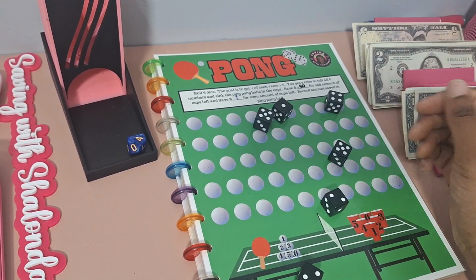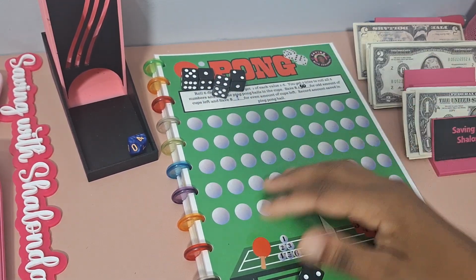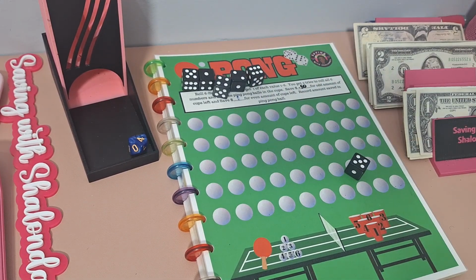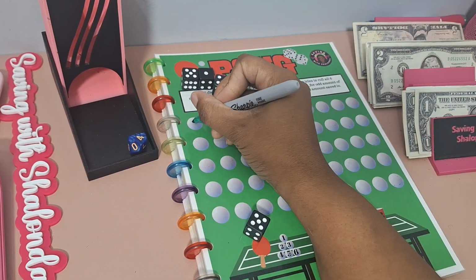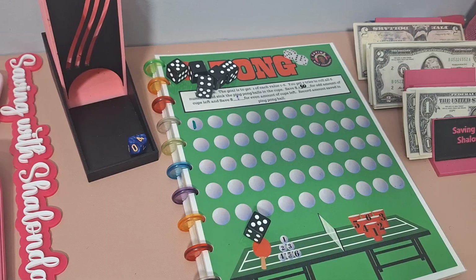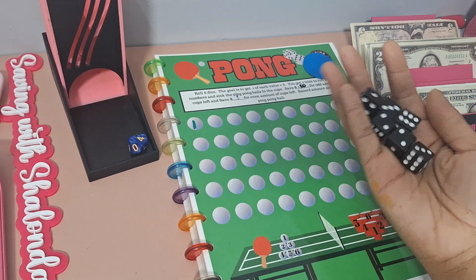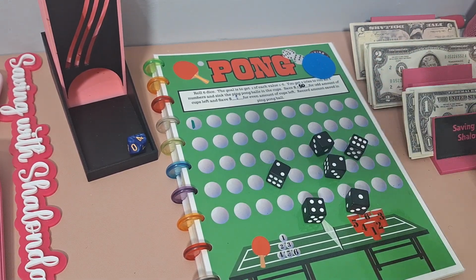Let's see, can we do anything? All right, we still need a 3 and a 5, 3 and a 6. Can we get it? We got the 6, so we only have one number that we were unable to get. And so we'll just write a 1 in here for the one we're unable to get. Then we're going to do 50 cents for each one we're unable to get. If you want to challenge yourself, you can do it in one roll. But like I said, I like to do multiple rolls, guys.